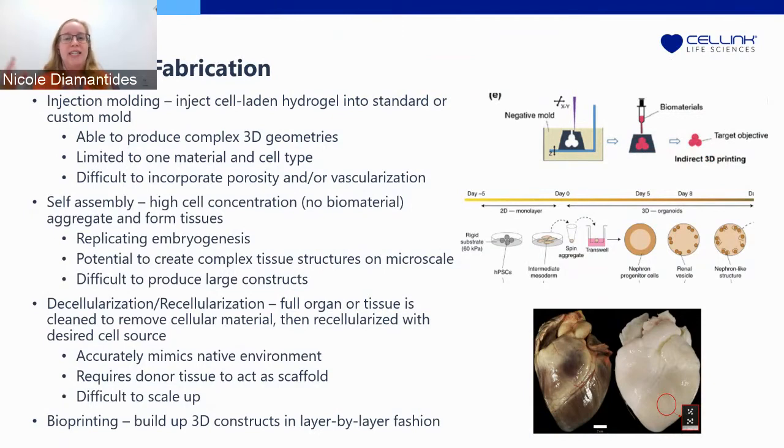But with injection molding, you're ending up with one often solid construct. So it's difficult for the cells in the center of that construct to really access the nutrients that are in the media flowing around the entire construct. And because of that, you're often limited with this technique to making either thin or smaller constructs. So you're not able to do the full organ products that might be of interest.